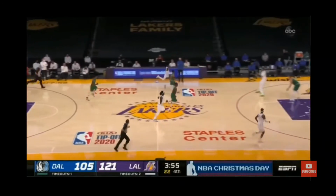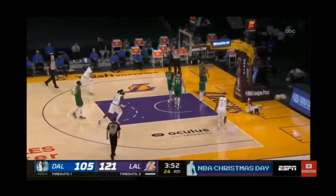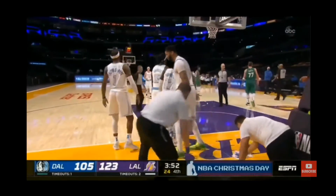Doncic initially drafted him, but just one of those good blue-type players. Oh, sweet move from Schroeder. Drives hard, banks it home, and gets the foul. Well, there's, I mean, just no doubt.